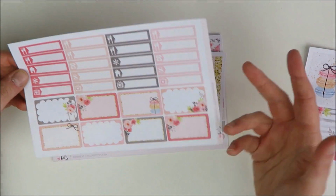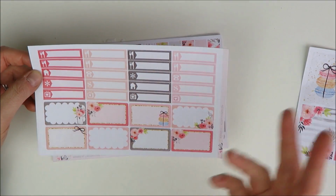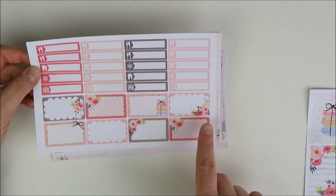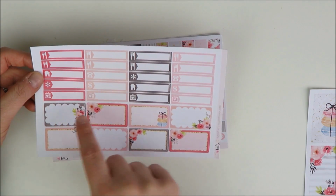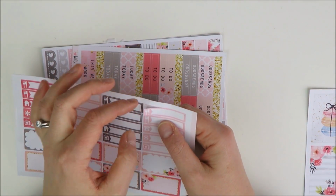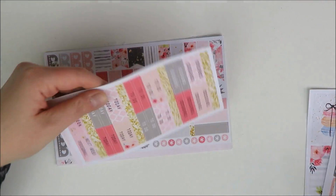And then this sheet, I got the full kit, by the way. She does make mini kits as well, and you can get her stuff in matte, but this glossy is really nice, so I'd recommend that. So anyway, here you have your half boxes. I love these little scalloped ones, or the ones with the clip art in them. So delicate and pretty. And we have the little things as well. And I like that the middle is whited out, so it's easy to write on those.